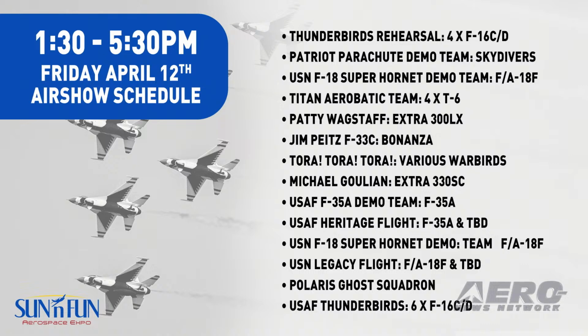The United States Air Force F-35A demo team with the F-35A. There will be another U.S. Air Force heritage flight involving the F-35 and airplanes to be named later. Mikey Gullion, yay Mikey, in the Extra 330 SC. And then finally, a little team that has come out of nowhere. They're starting to make some notice. It's called the U.S. Air Force Thunderbirds.